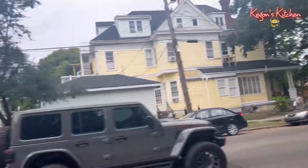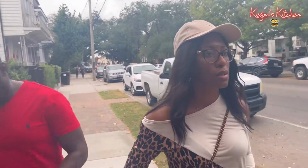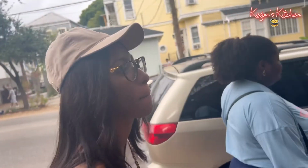So, what is this area called? Garden District. Yeah, Uptown Garden District.